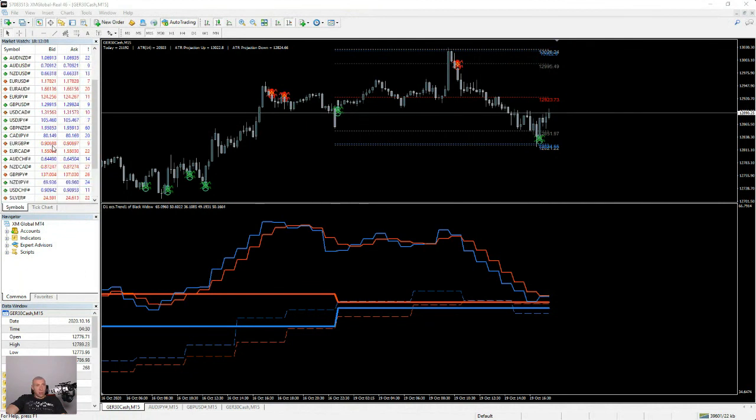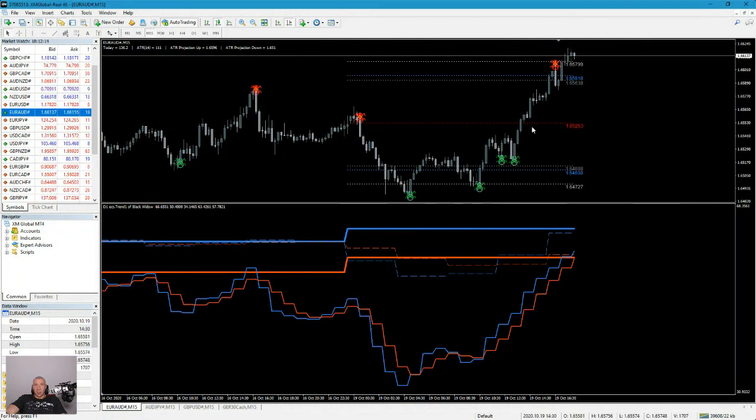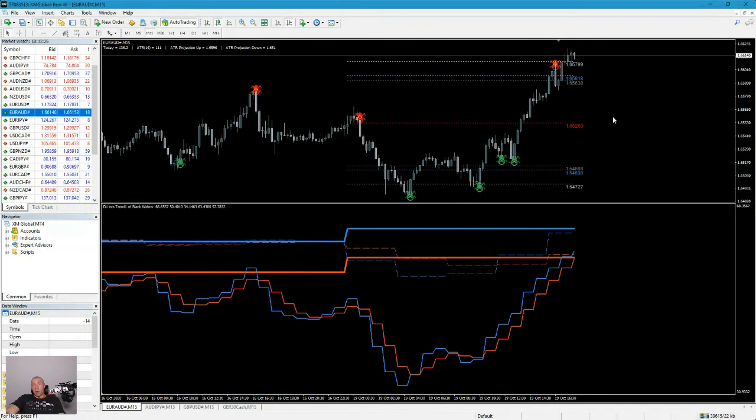And the last one that I will show you, Euro Australian dollar. Very strong longs. So if the price makes a move to 65.26, 64.88, in between these two levels, watch for longs. This is going to reject. I'm monitoring this price. If the market gets there, we go long.